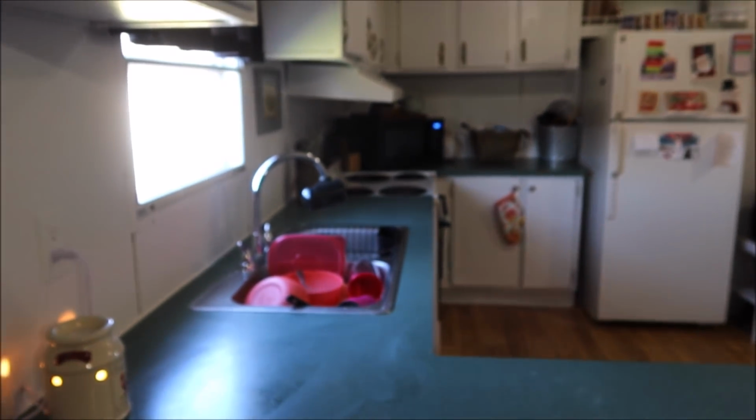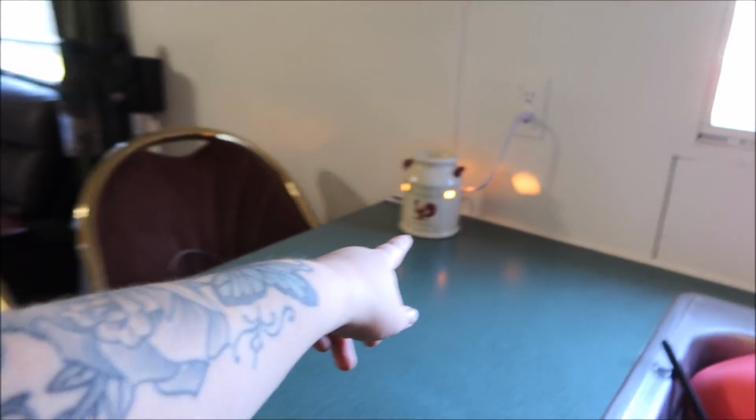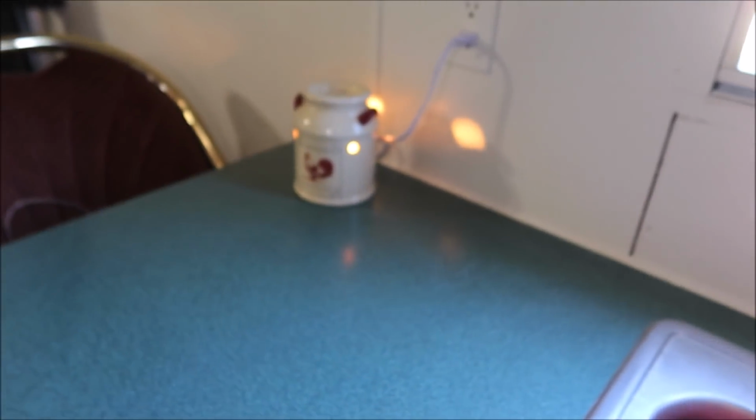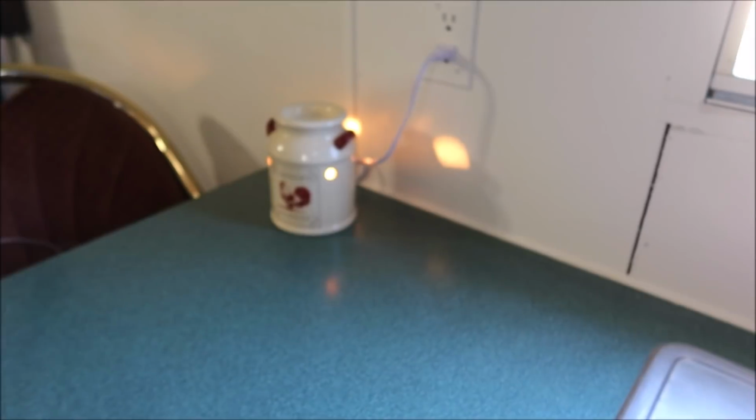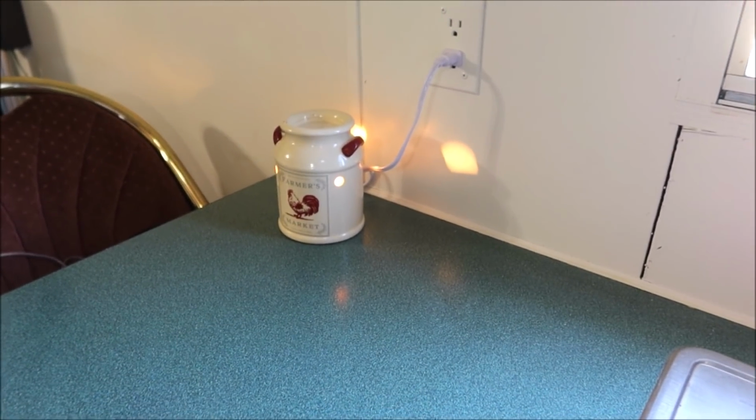I've got some dishes in the sink, but aside from that, everything on the counters is necessary, or it just warms up the room a little bit. So, I ended up moving this. If you've been here for a while, you'll know that this used to be somewhere else, but I ended up putting it here. It's just a little wax melt.